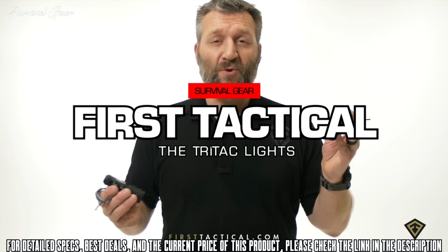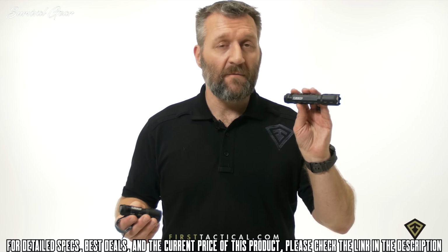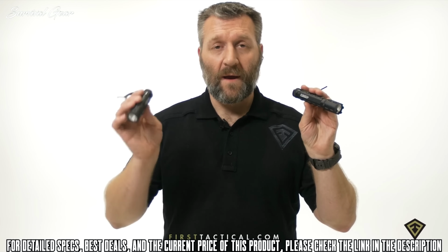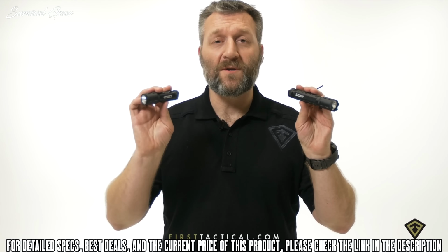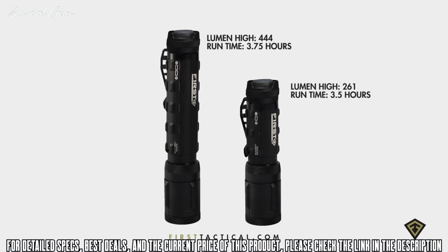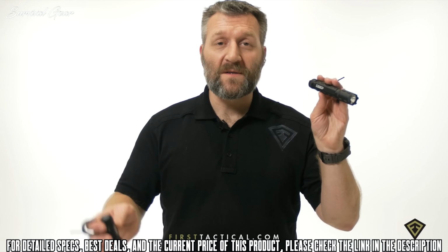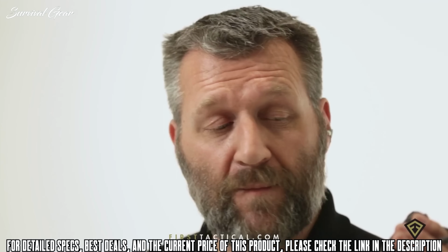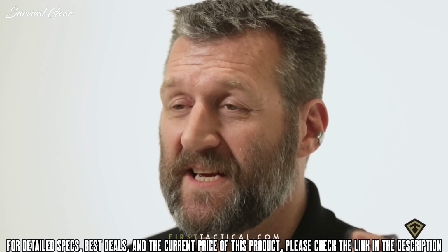The first tactical CR123 TriTac flashlights. Available in both medium and small. Two cells and single cell CR123 batteries. The medium runs at 444 lumens and the small 261 lumens at just over 3 hours. 154 lumens and 86 lumens at just over 6 hours. And both lights offer task mode at 18 lumens.